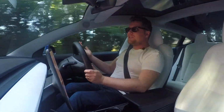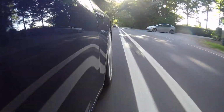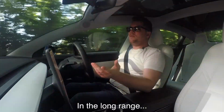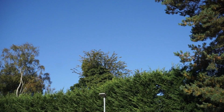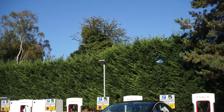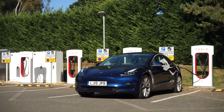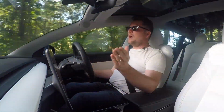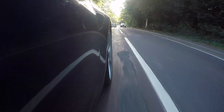Range anxiety doesn't really exist in a Model 3 because when you think about it, you've got a 348 mile range. Now that is more than enough. There's plenty of cars that I've driven that don't even get that that are combustion engines because they've got big engines and small fuel tank. If you want to charge it up in half an hour, I think it's 170 miles in half an hour of supercharging. And when we're talking of supercharging, and this is the whole thing, this is what would sell me a Tesla over any other brand.